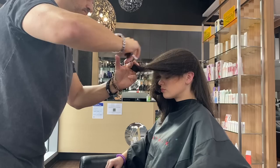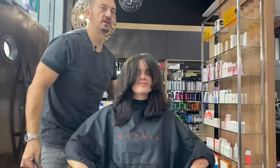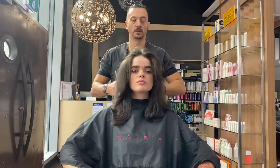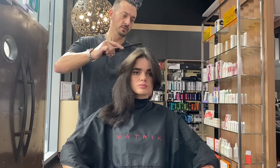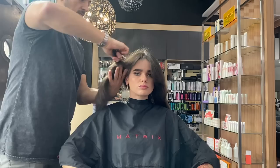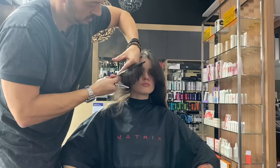You're rocking, babe. Now it's starting to flick. So we'll dry this so it all flicks out. Shape's good. Length is better. Just check one more time. And then we'll make sure those flicks don't fall out. We'll set them in. Good.